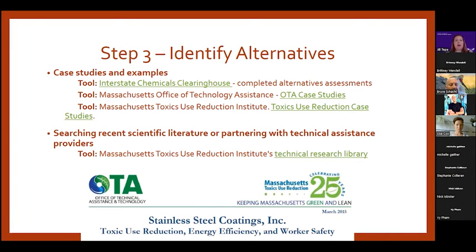There are lots of different sources for these, and is there one place for all of them? There isn't, but these are a few that definitely have examples that apply to the metals industry, finishing and otherwise. The Interstate Chemicals Clearinghouse has completed alternatives assessments for you to explore. This can be helpful because it has completed, laid out information with the data that does exist. So that's a good one to check out.